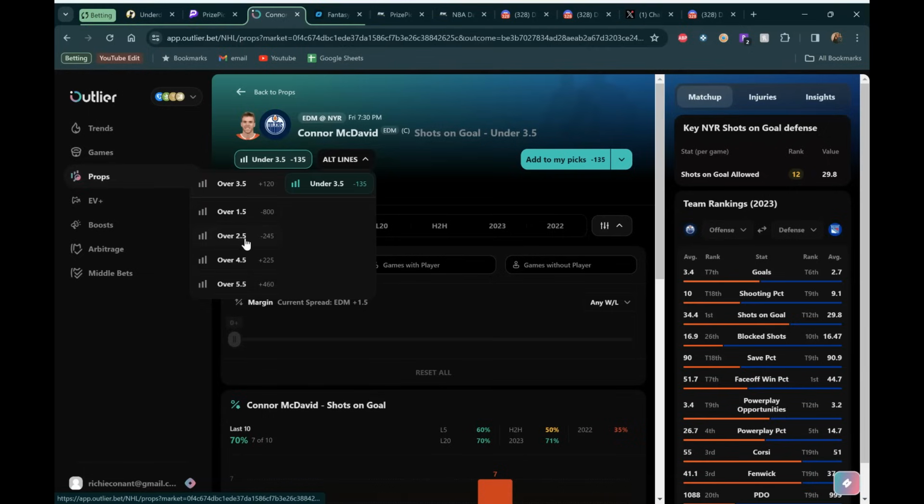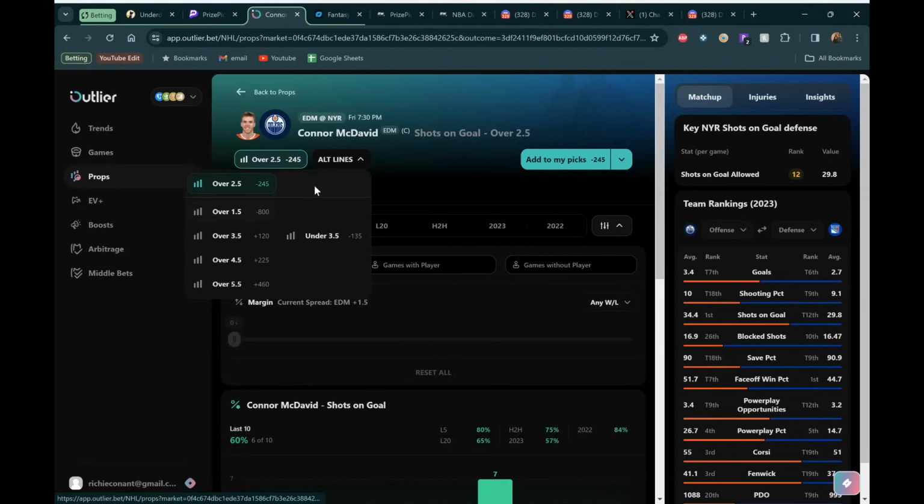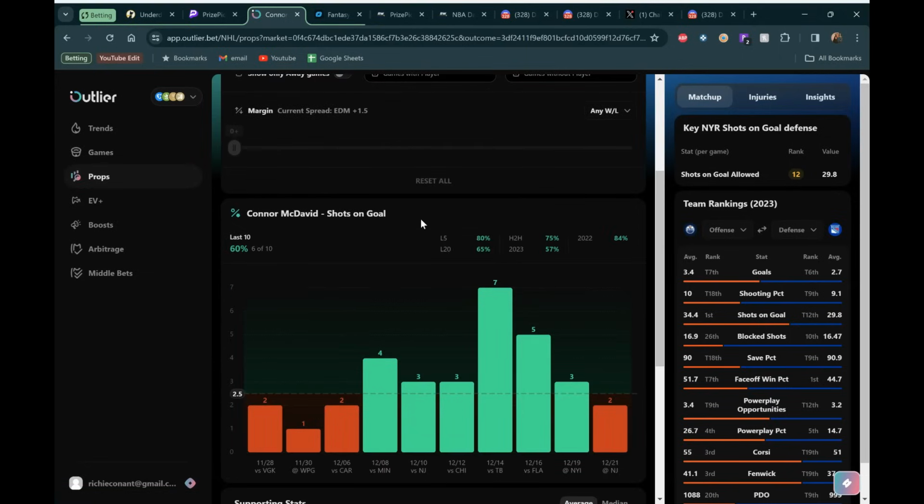But on the other side of things, going over 2.5 is a minus 245. So that's totally lopsided. This is projected as a push, but very much likely to go over that 3.0 line. So I think he's getting absolutely crazy value on this push line. Would not be surprised at all if this goes up to 3.5.